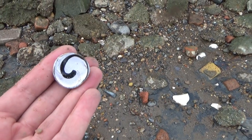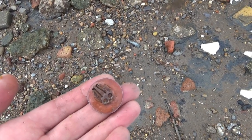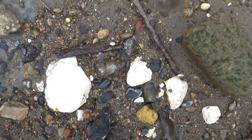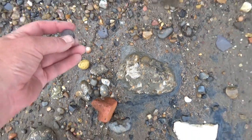There you go. Very swish. That will go with my single earring collection, of which I have many. I wonder if there's anything else here that's eroding out of this mud. Let's have a look. Oh look, I can see a coin. It's one for the Thames charity box.